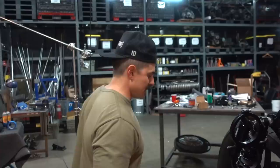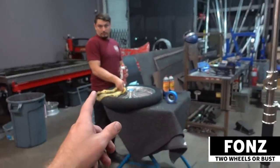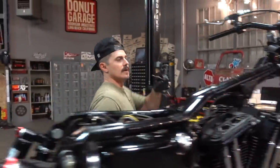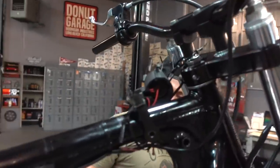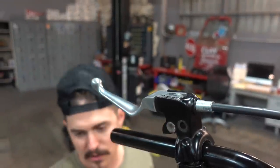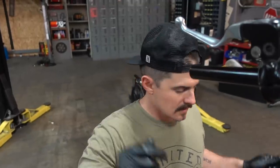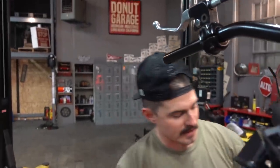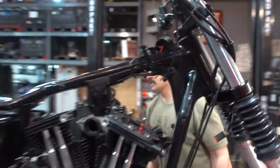But for the time being, we are gonna change the clutch cable. Fonz was nice enough to bring this Buell style clutch cable. And the difference here is right here at the tip where it connects to the lever. This has like a horseshoe style. This is more your traditional dirt bike, motorcycle style. So this is what we need to run our sick new Flow Motorsport clutch lever. This thing right here.